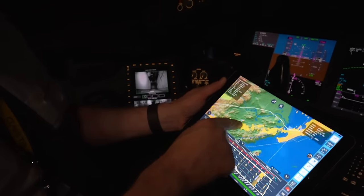Etihad 830, taxi via Yankee Juliet 4. Yankee Juliet 4, Etihad 830. Okay, first one to the right, I think clear right side. Yeah. Etihad 830, join Route 1, all short of Sierra 2. Route 1 and Port George, Sierra 2.